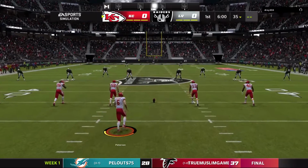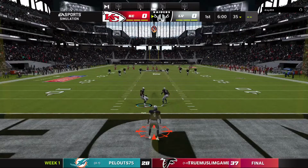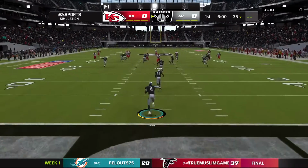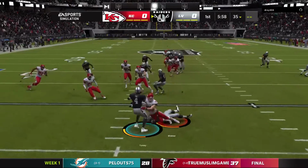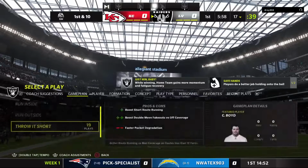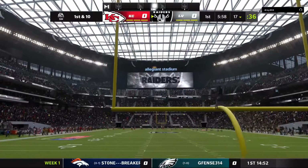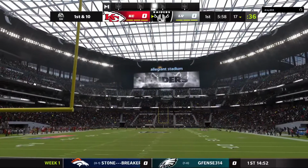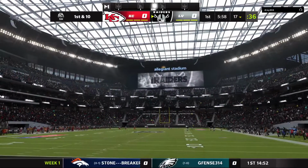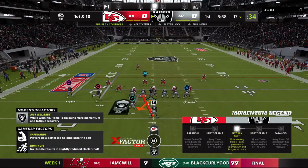And we are underway at Allegiant Stadium. They'll elect to bring it out here from the end zone. And he will be brought down here inside the 20. Good coverage as he's dropped at the 17. First and 10. They're on the 17-yard line. So from the 17 now, here's a 1st and 10.